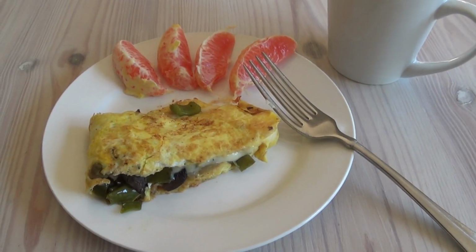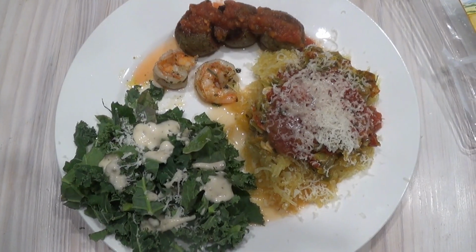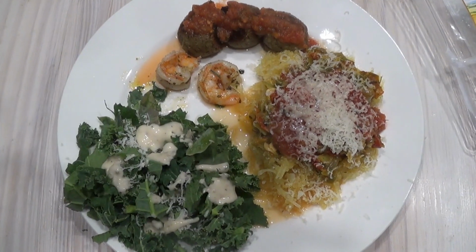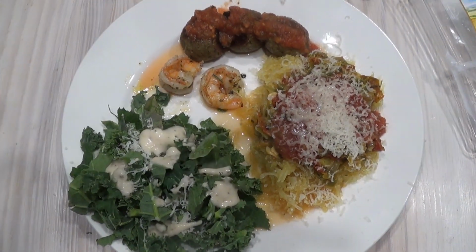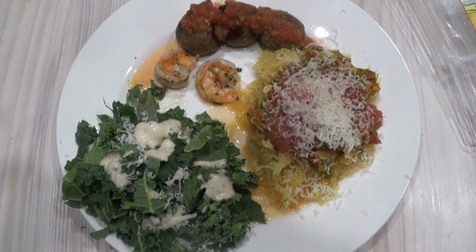But basically at the start of this week, for breakfast we did egg and cheese omelet. For lunch we did Toscano soup and chicken quesadillas. For dinner we did spaghetti squash with a shrimp tapenade and then a side salad using the kale from the garden. And then to add to that we did some eggplant meatballs.